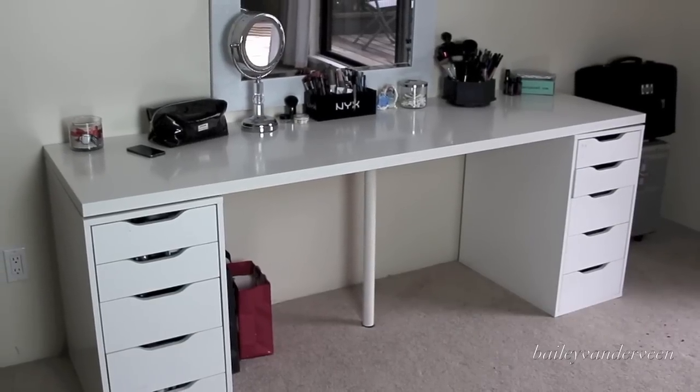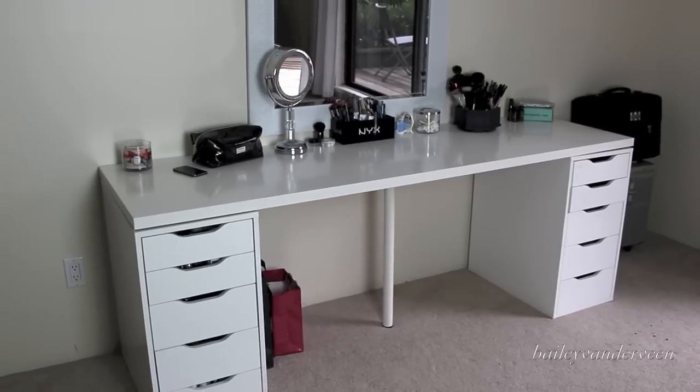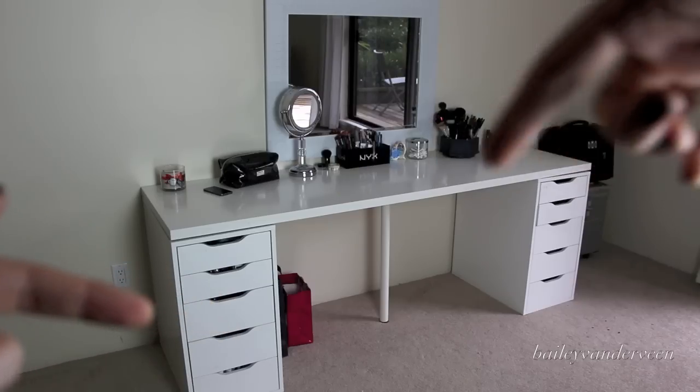What I did for storage is use the IKEA Alex setup. I just think that that's personally the most appealing and you get a lot of storage with it. And what I did was I bought two of the Alex drawers and then the longest tabletop that they offer. You could buy shorter tabletops. You can kind of customize it to how you want it to look. So there's not only one option when you're buying the Alex drawers and the tabletops.